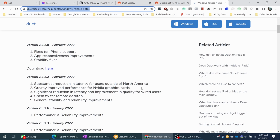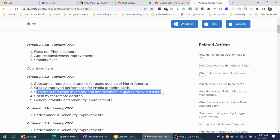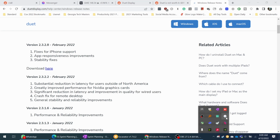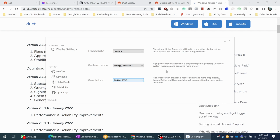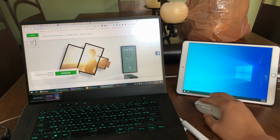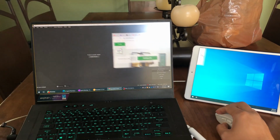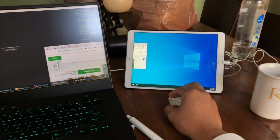But if you check the Windows notes in February, it's now April before I actually tested this since being on my road trip. You can see significant reduction in latency and also improvement in NVIDIA graphics cards. So I don't know which one to attribute this to, either the NVIDIA or just the latency reduction, but you can see here I'm at energy efficient, 60 FPS. I couldn't tell the difference between high power or not. But look at this video, which I just recorded from my iPhone, you can see it's pretty much lagless, even at 60 FPS.